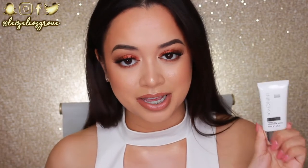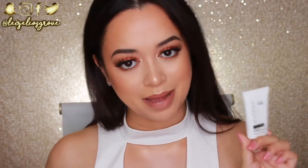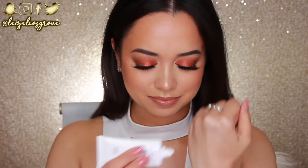Now I have another primer to show you, and I just had to share it with you guys because I've honestly been using it pretty much every single day this month. So this is the Innoxa Pure Silk Skin Primer. Now you can find this from Priceline. I know that it is available there, but I'm not sure if Innoxa is a brand that is available overseas. I'd have to double check on that. But this primer, man, I'm obsessed.